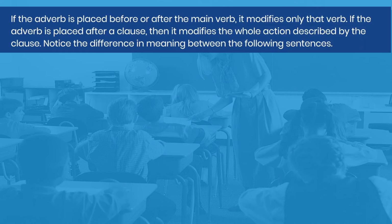If the adverb is placed before or after the main verb, it modifies only that verb. If the adverb is placed after a clause, then it modifies the entire action or the whole action described by the clause. So let's go ahead and check the differences between the following sentences. I have here some examples, and let's take a look at the meaning.